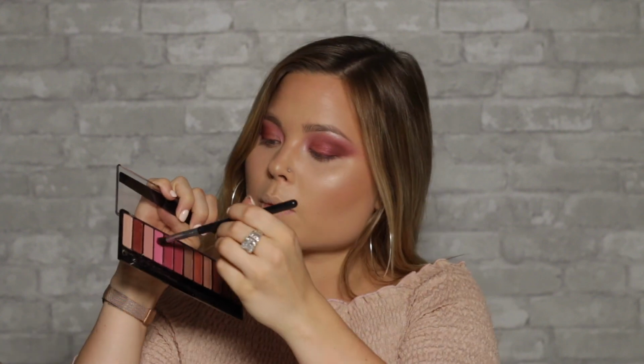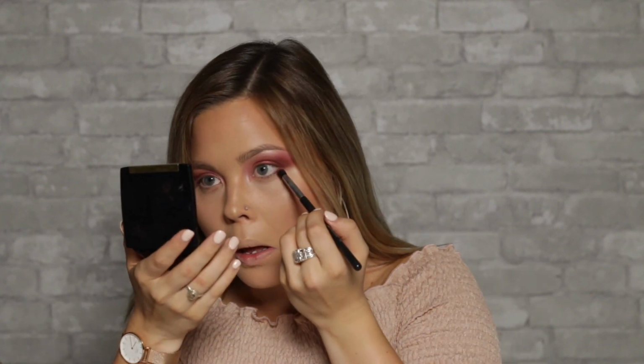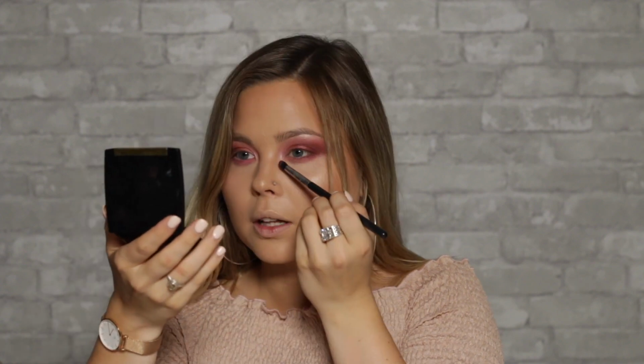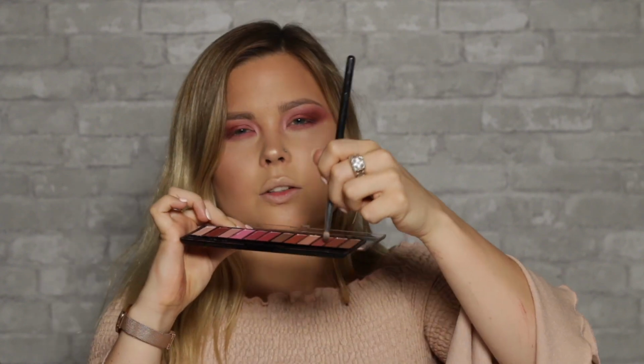So for our lower lash line, I think I'm going to go in with the hot pink, because it's hot pink, it's fun. Apply that. I'm just going to keep the lower lash line really soft, because obviously the top's a little intense. So we'll apply that pink to the lower lash line, sweep it in so we get our nice little wingy shape. And then we'll deepen it the tiniest bit with that little ready guy.